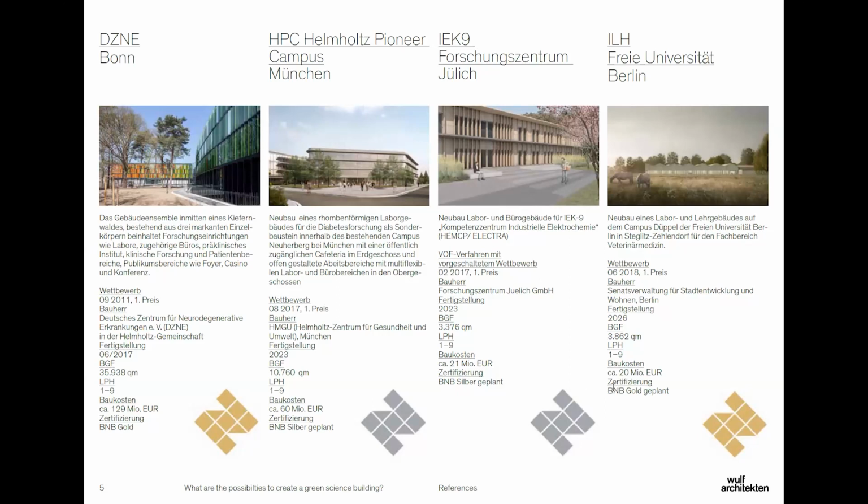And then the ELH, a science and college building for the University of Berlin. The topic is meat and food safety. The building has only 1 level of usable area because of urban and landscape reasons. It's a huge photovoltaic roof, and it's our first science building with a total coverage of the energy consumption by air, water, heat pumps with support of photovoltaics. It will be finished in 2025 and is supposed to reach gold.